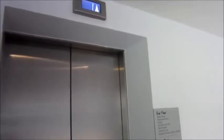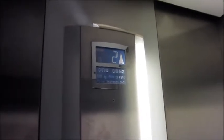Somebody went from the second floor to the ground floor. It's a Gen 2 with the Kone Ecodisc voice. That's weird, because for the first floor, it had the standard Kone Ecodisc voice. Second floor actually had a custom announcement. Now let's continue exploring the Lyric. I wonder what that's really.